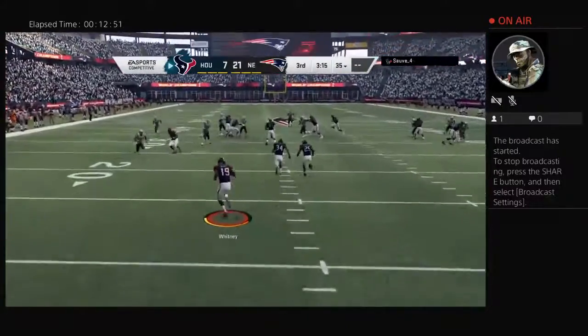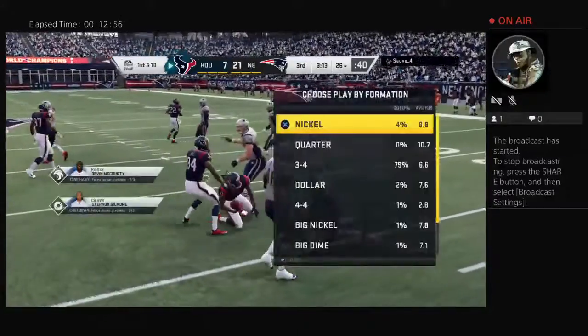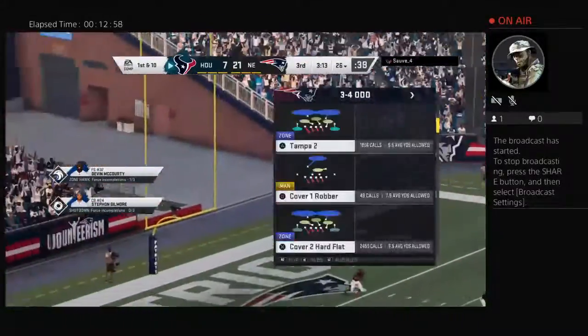This is fielded at the goal line. And he'll get it up to about the 26-yard line, just across the 25.